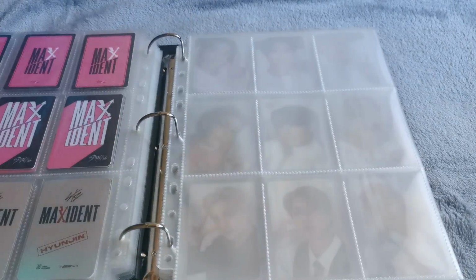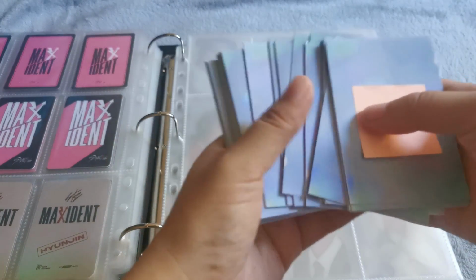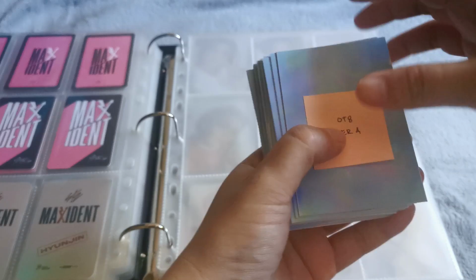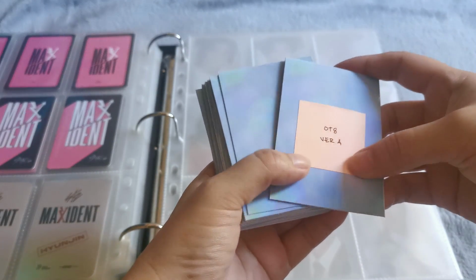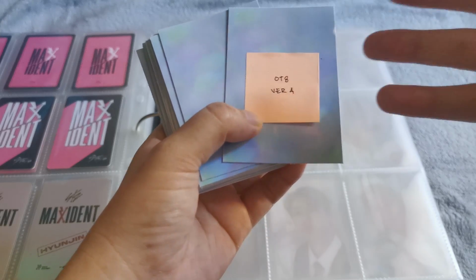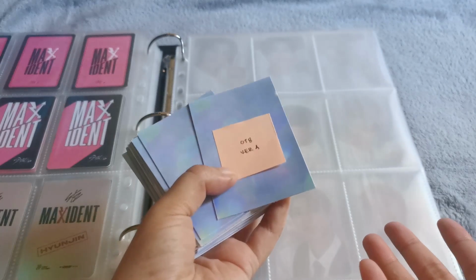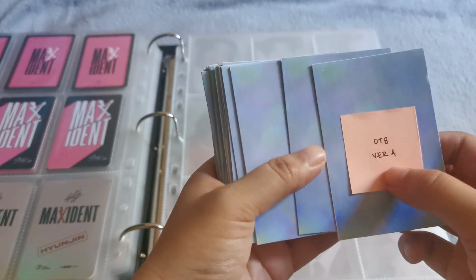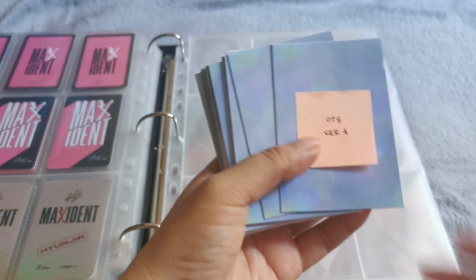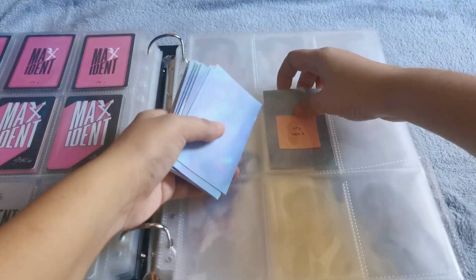Okay, so the first one is, I feel like for the standard album version, they're only going to have 3 photo cards. I'm not sure if they're just going to have 3 photo cards, because you have 3 standard albums and then you have a limited. But when I was looking at the templates, it says that there's just version A, B, and C for the photo card, so I'm not sure about that.